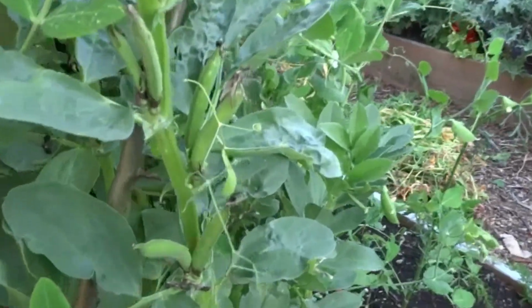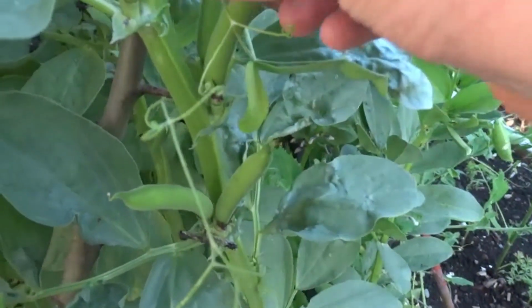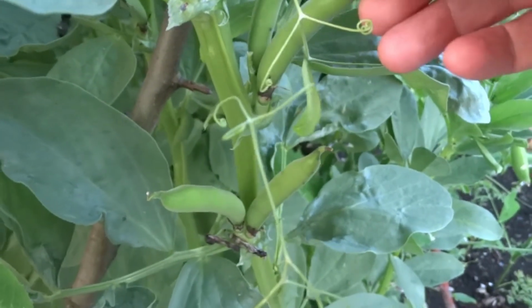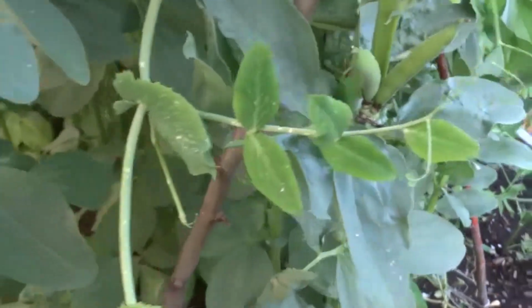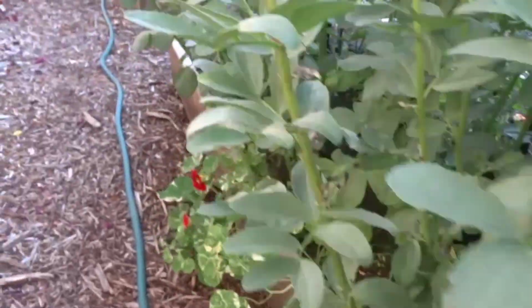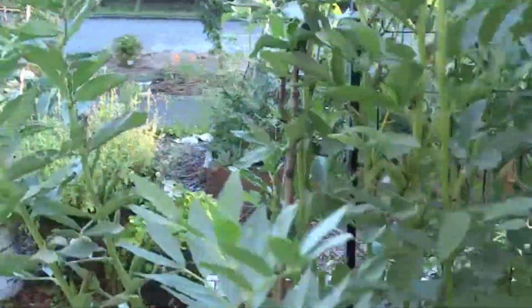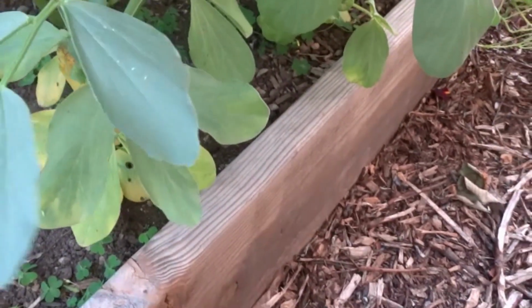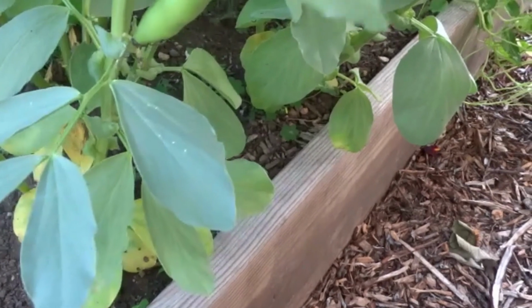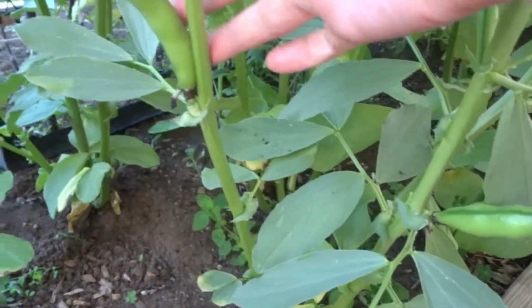Our fava beans are growing. Remember just last week when we did this tour and the fava beans were tiny? They're now growing. Oh, they're almost ready to pick. Let me show you. A couple of them are giant. Oh, here we go. Look at those fava beans. They're so interesting how they're growing.